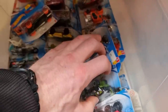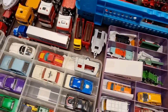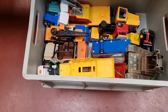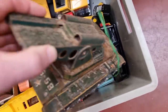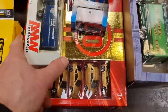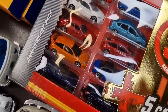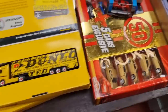A lot of fantasy models in here, not going to spend my time on that. This is very cool, the truck with the yacht. Old region outside, right here. Years, 5 exclusive cars.